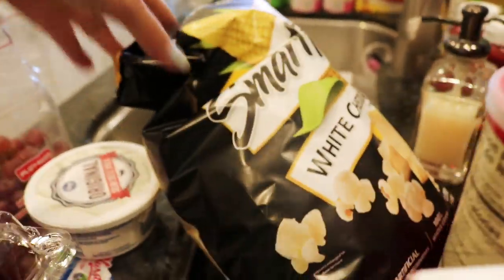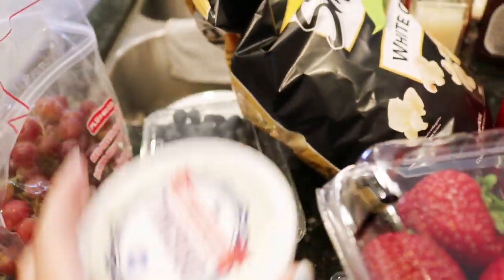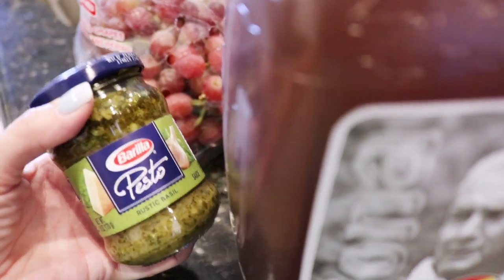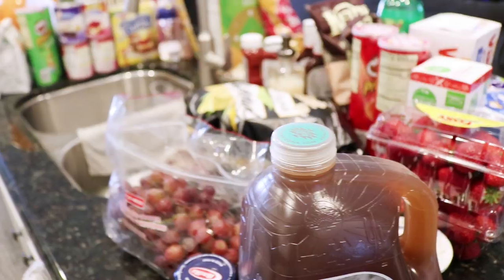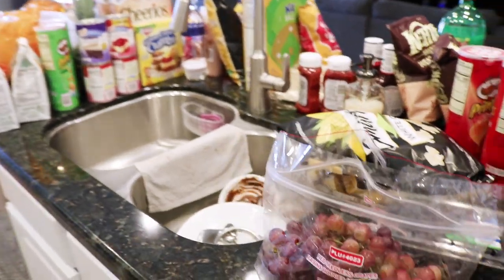Another thing of popcorn, 2 bunches of strawberries, got some cream cheese and some blueberries, got Quinn's tea, some pesto. I just love putting this on my sandwiches. And some more grapes because they were on sale for like 97 cents a pound. So that's everything, and we will recruit the fam and help put all this away.